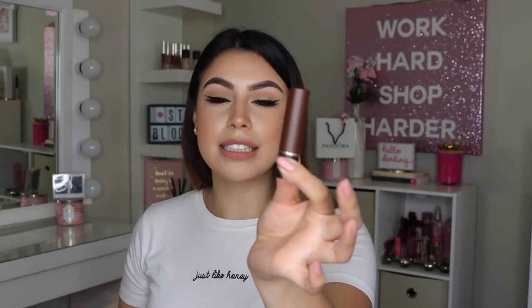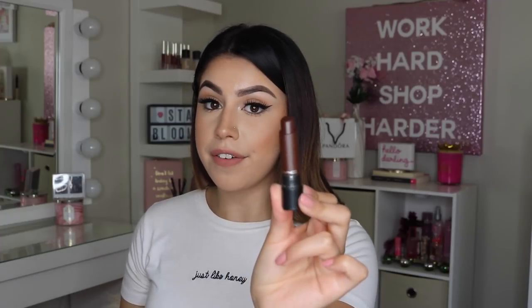Anyways, this is in the shade Double Fudge. It looks like straight poo-poo. Very chocolatey. So they are not kidding when they said Double Fudge. And this Lip Tensity does not dry matte, so it does give that shiny sheen. So I don't know. But they are very pigmented for sure.